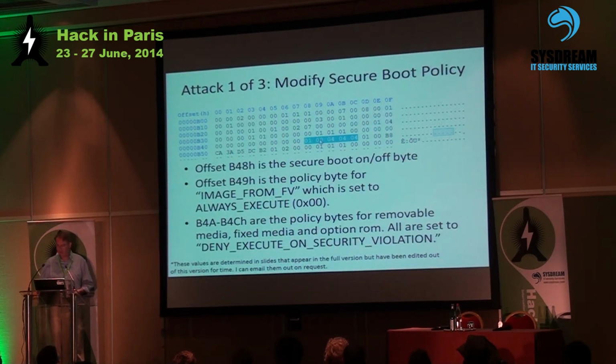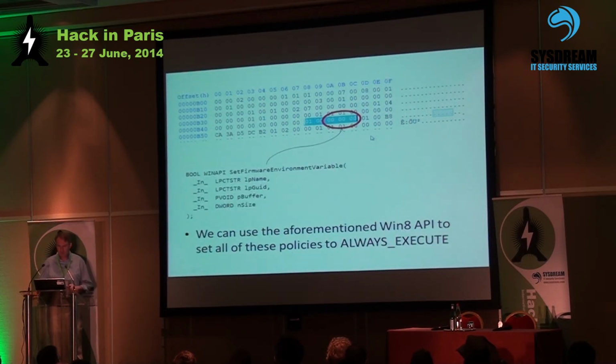Here is the secure boot policy byte that refers to the firmware flash origin. In other words, this 0 means always execute, and these remaining 4s mean always deny execute on security violation. These would be for the fixed media, the CD-ROM, and USB, I think was the other one. Because this variable is accessible from within the operating system, we can modify the firmware environment variable just using the API, with just a little bit of privilege required to do so. We can use it to set the secure boot policy to always execute, regardless of the origin of the media of the file that's trying to load and execute.